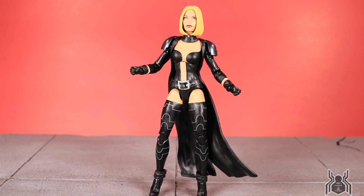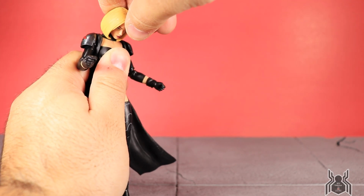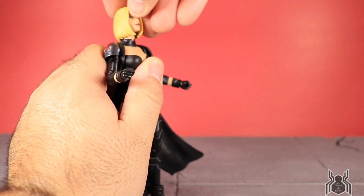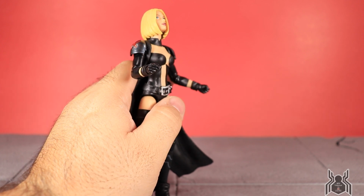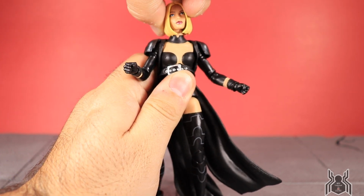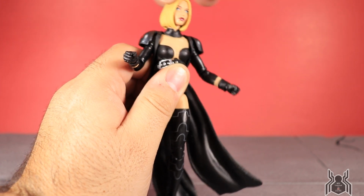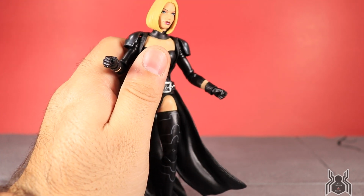Okay, so let's take a look at Emma Frost's articulation. So here I have the short-haired head sculpt on there so we can get more motion in the neck. So she can look down, she can look up a little bit. With the other head sculpt, she definitely wouldn't be able to look up because that hair would just get in the way. Of course, there is a swivel, and then there is some pivot in there. And again, this head doesn't fit on as nicely as the other one. See, it kind of gets a little stiff in some parts.